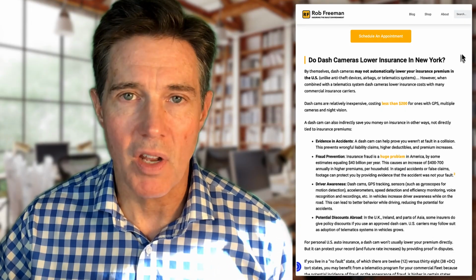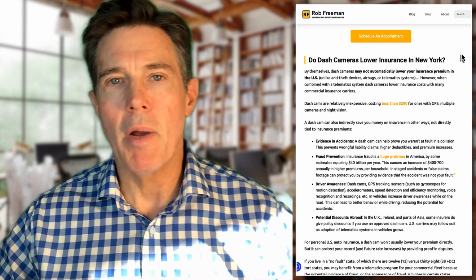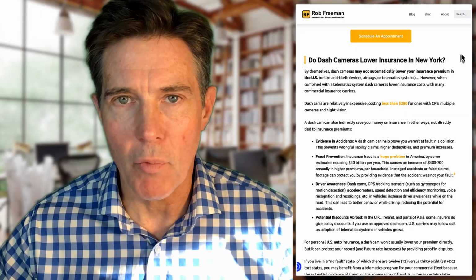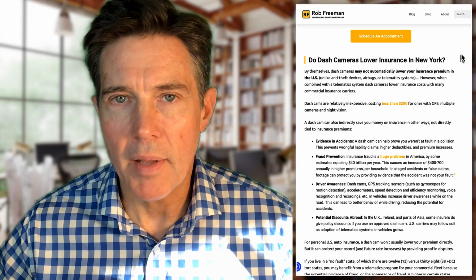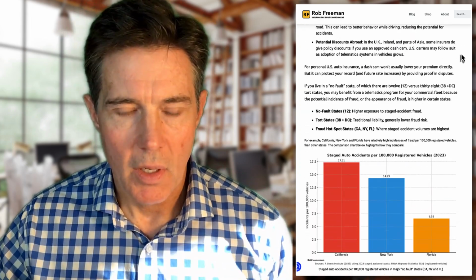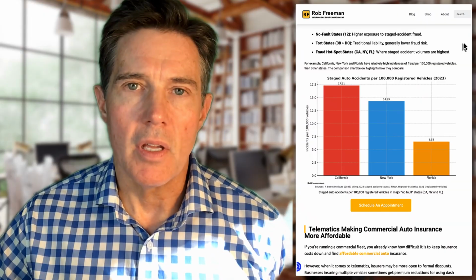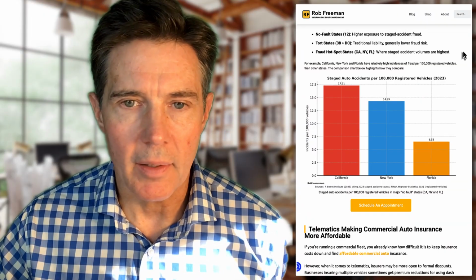So they may say the vehicle is totaled. And so this is all by way of saying that insurers are looking for anything that they can do to help them reduce the costs of having to deal with anything related to fraud. Now, in certain states, what they call no-fault states, the incidence of fraud is higher according to certain data.